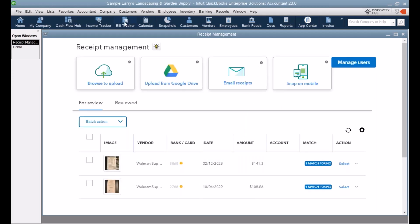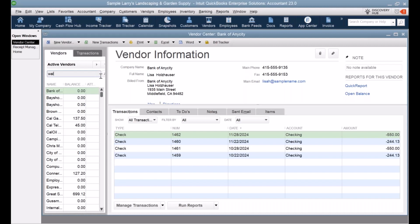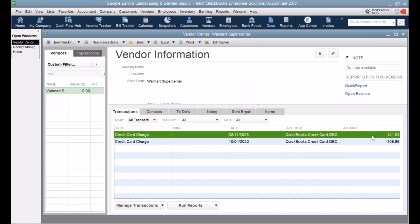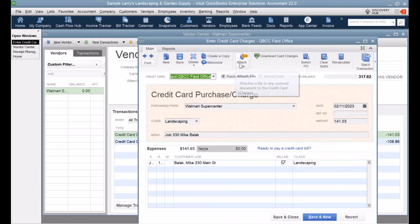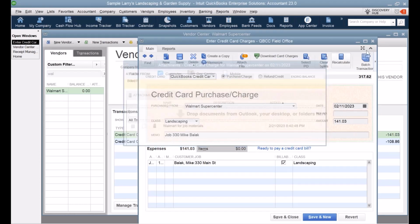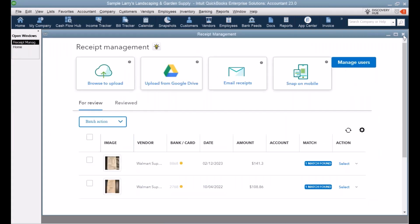It hasn't moved over. But when I go to my vendor center and I look at Walmart, I can see that 141 right here. And if I see how it attached, and if I go and look at that, that's my one for materials. So it flagged me and it won't let me add it twice. So that's a good checks and balance feature, which is good.